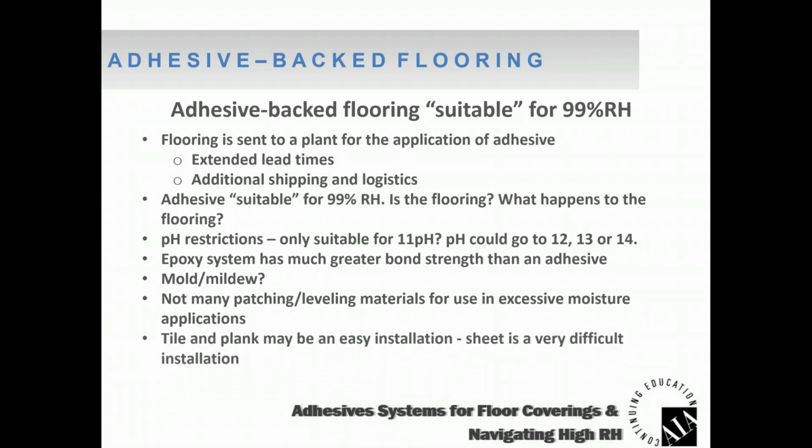With the adhesive back flooring, tile and plank might be an easy installation. Sheet is very difficult because you're trying to drop a sheet in that has basically contact adhesive on the underside of it. Okay, and then lastly, as always with any product, read the warranty.